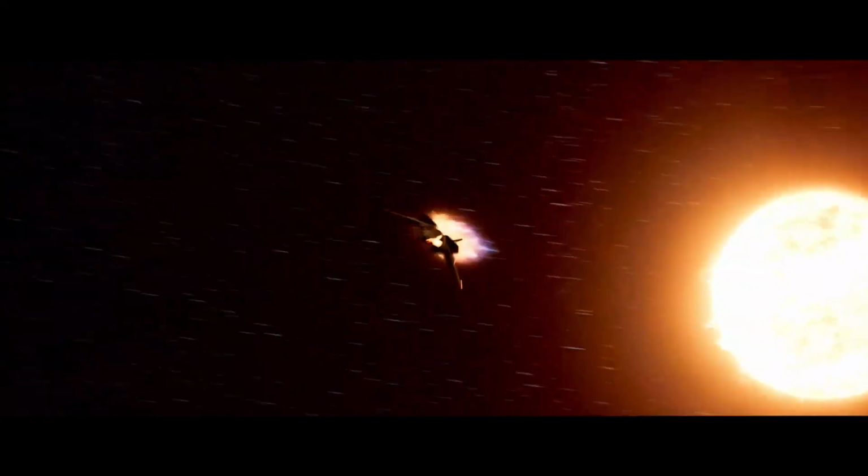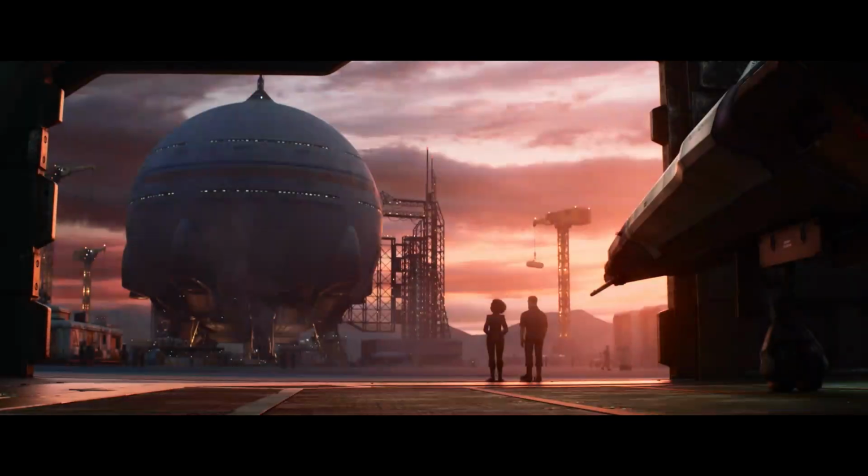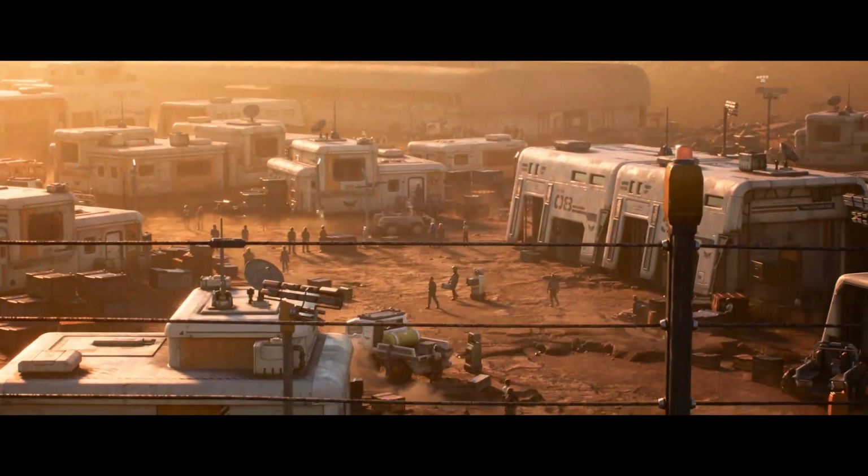The movie was always something that I imagined to have a really high level of contrast. I wanted to have rich darks, and I wanted to have clean highlights and rim lights to really punch the characters out and make it a more graphic look.